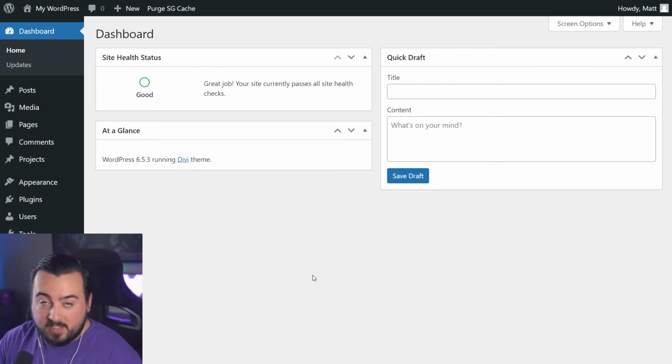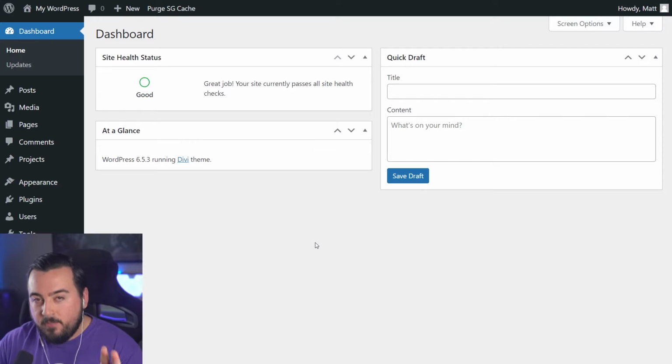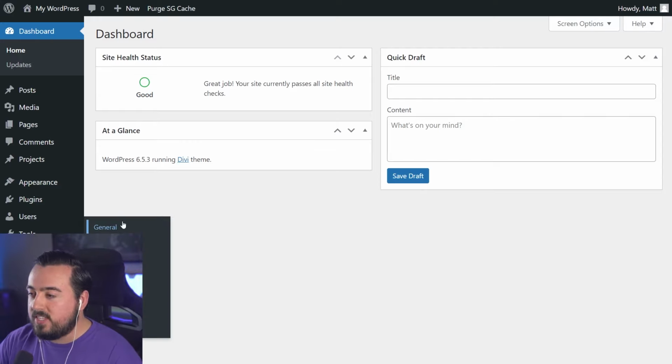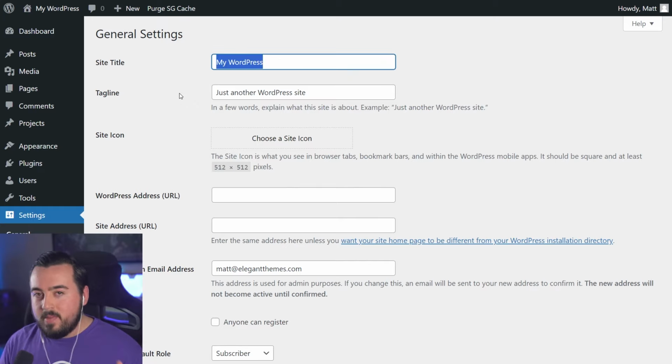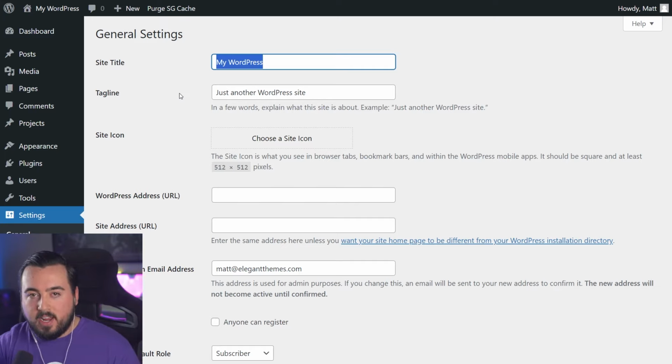Now that your theme is set up and active, we're going to get started with our website. The first thing we want to do is go over to Settings, General. Up here at the top, we have Site Title and Tagline. We want to make sure that we change this to match our business, because Divi AI is going to pull from our site title and our tagline when generating AI content.